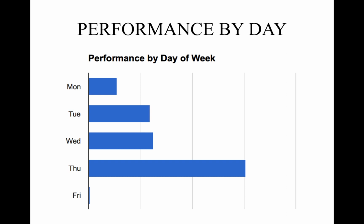Friday is a day where you get more emotional than other days because you know you're going to go into the weekend and you don't want to lose as much. If you lose, and more often than not, this will reflect negatively on your trading.